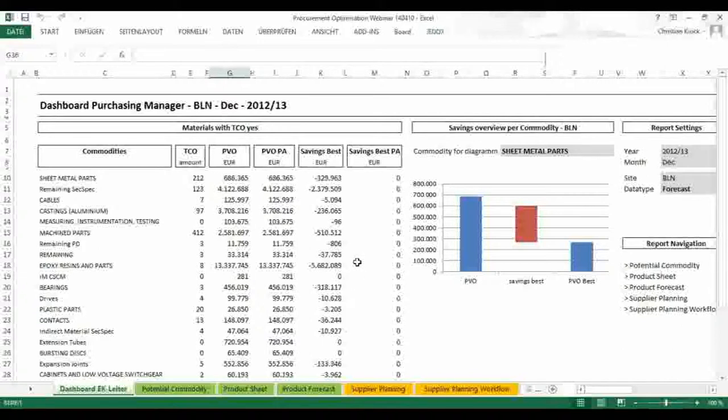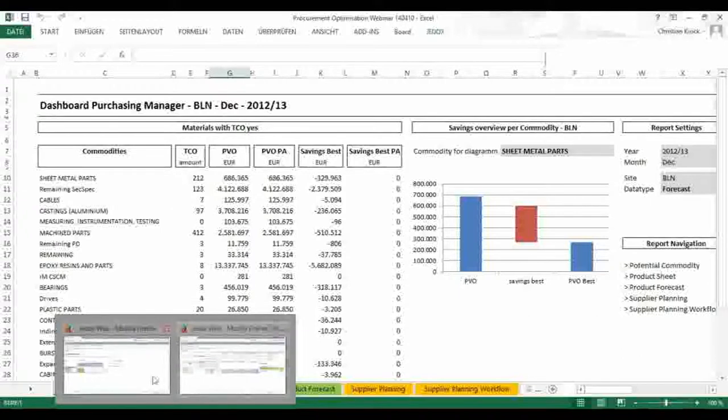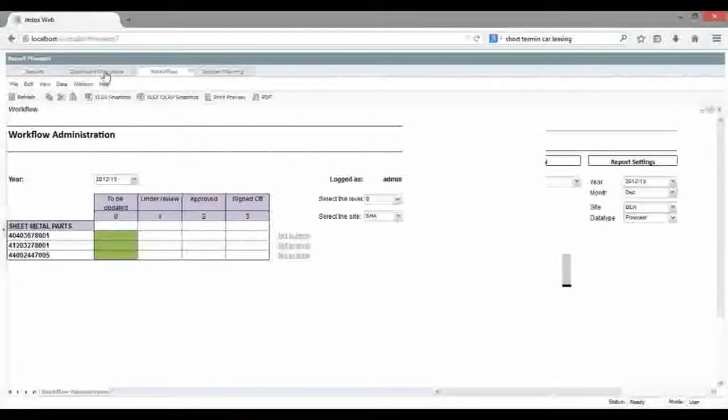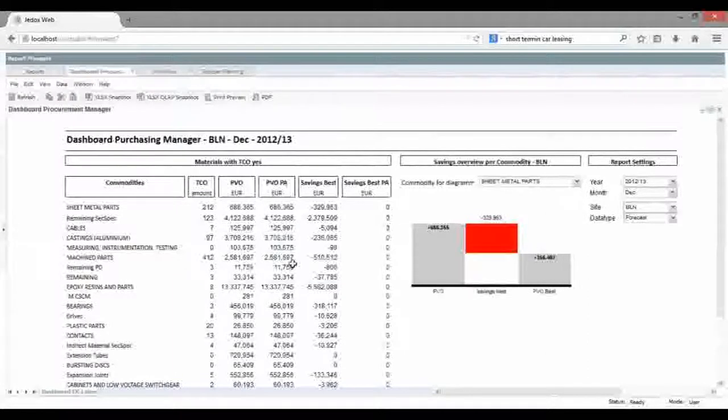Okay, so what do we see here? Basically, this is what we call the dashboard for the purchasing manager. Just so you see that this is also available on the web, I just want to show you so you can see that it looks pretty much the same. I'm using a Firefox browser. You can obviously use any browser that you want. I was looking for short-term car leasing, so I'm going to delete that.